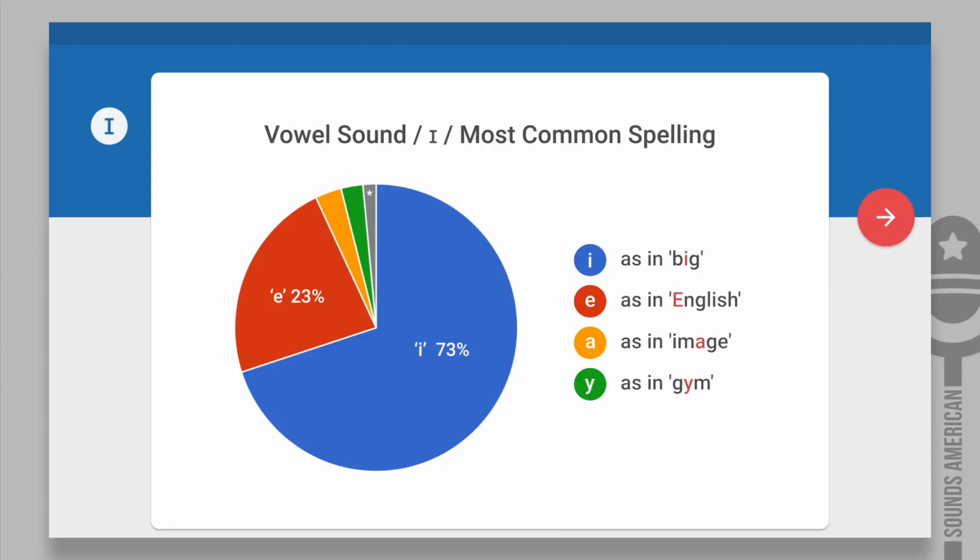The I is represented by the letter I in 73% of words with this sound. Less often it's written by the letter E, like in the word English, or by the letter A, like in the word image, and sometimes by the letter Y, like in the word gym.